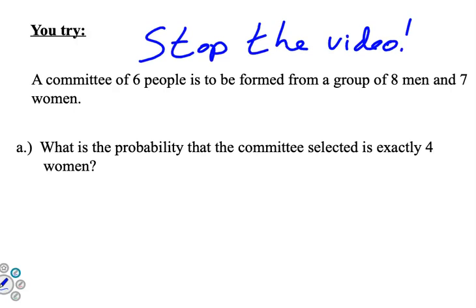All right. So first one says a committee of 6 people is formed from a group of 8 men and 7 women. And so we would want to figure out how many groups we can make of 6 people. So there are 15 people available. I'm going to choose 6 of them. That's 5,005. And now the reason I want that number is because I'm going to use that in this first problem.